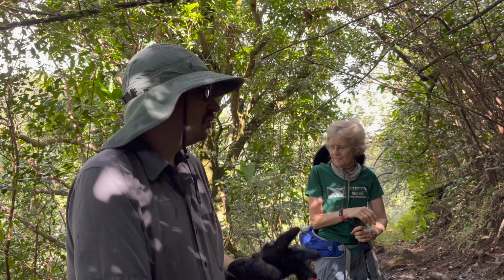There's three different options here for how to go forward. The main trail goes that way, but there's a place where it eroded away and there's some rocks and ropes to climb through to get over there.